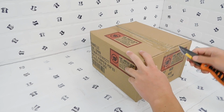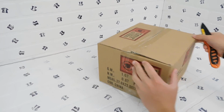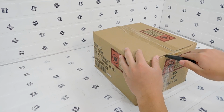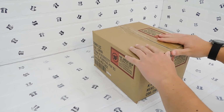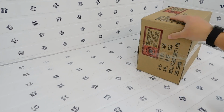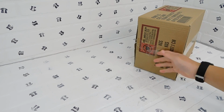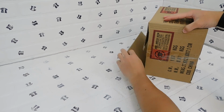Oh yeah, there we go. That works like a dream. Okay, that's all done. I'm going to first put the box this way, so I have no idea what's inside. Okay, there we go.